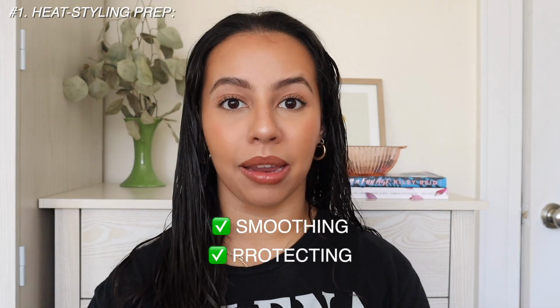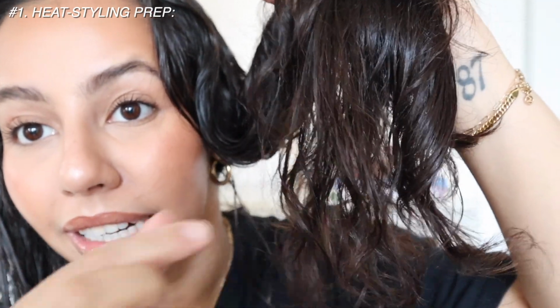Okay, so for heat styling, we're gonna be focusing on smoothing and protecting my hair as much as possible, and that's perfect because that's exactly what these two products do. Also, girl, when I tell you that my hair is overdue for a damn haircut, look how those ends are looking. But it's fine because I know that these products are gonna help me pick the pieces back up and make them look good until I can finally get a haircut.